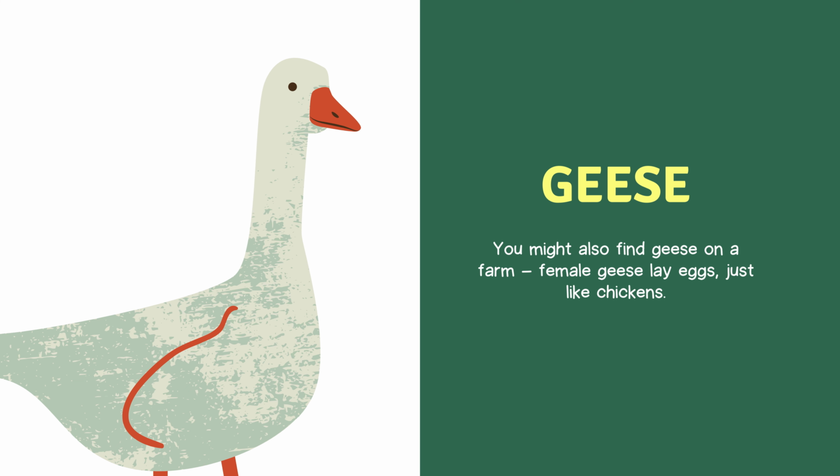Next is geese. You might also find geese on a farm. Female geese lay eggs just like chickens.